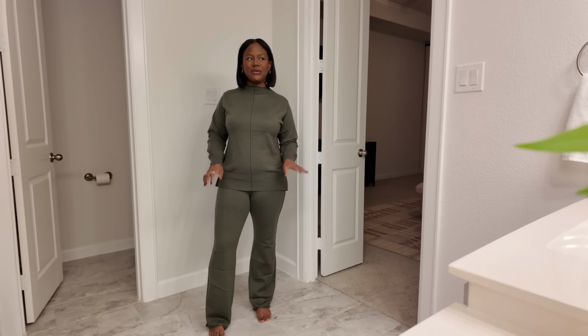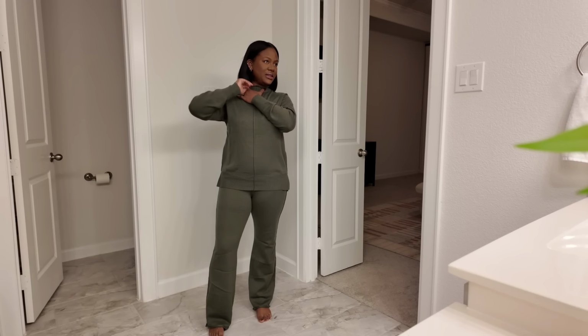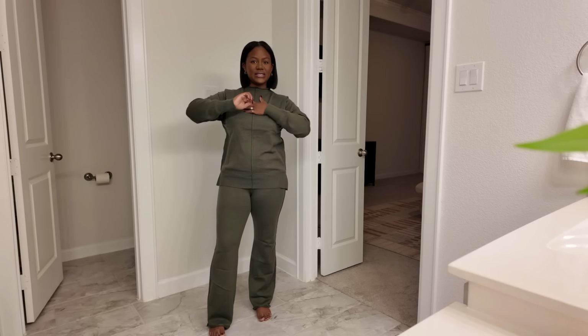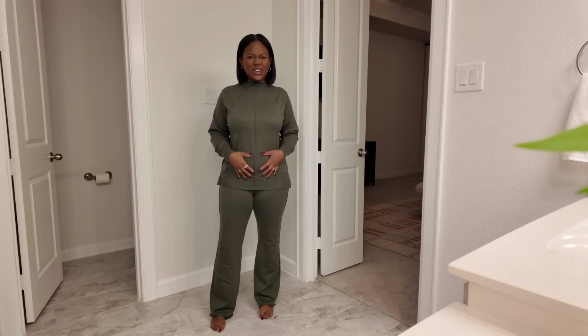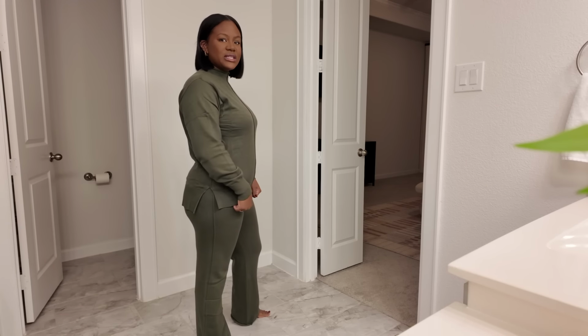It's so funny because I remember there was a point in time where I wouldn't dare get anything off Amazon because I felt like the quality wasn't good. But I guess since there are so many people who have their business on there, it's just really good stuff all the time. So I love this color.